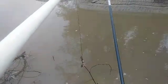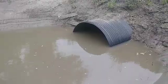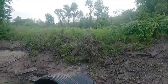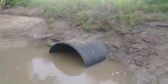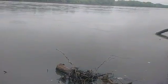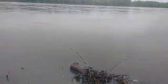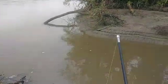So moving on to the next spot, guys. The reason why I chose this spot is because that drainage pipe comes from the fields behind here, and I feel like all the bugs and stuff come shooting out of here, and that's why this is a good place for them to feed. There's a scour hole right below here, down in here. I have caught a blue on rod and reel fishing down here before, and so that's why I chose to come down here.